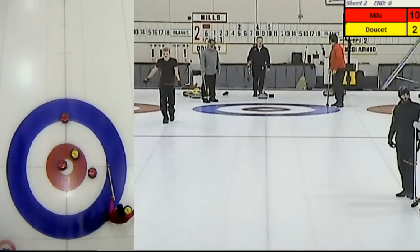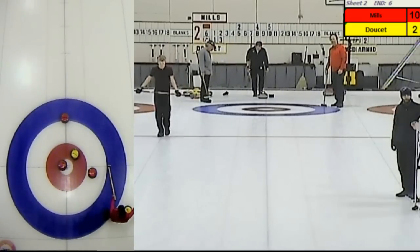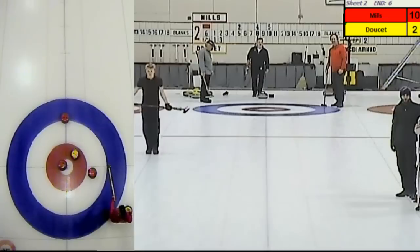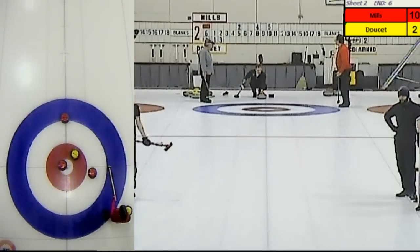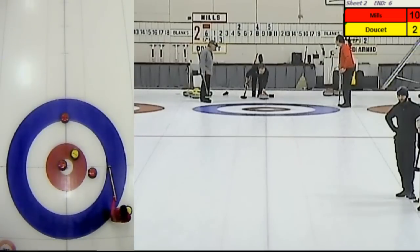If he tries to hit that angle, I don't know if he can keep that rock around anymore. Just a bit too heavy.